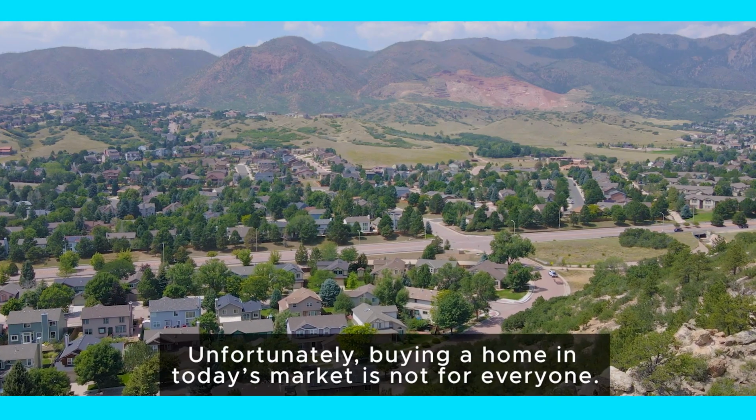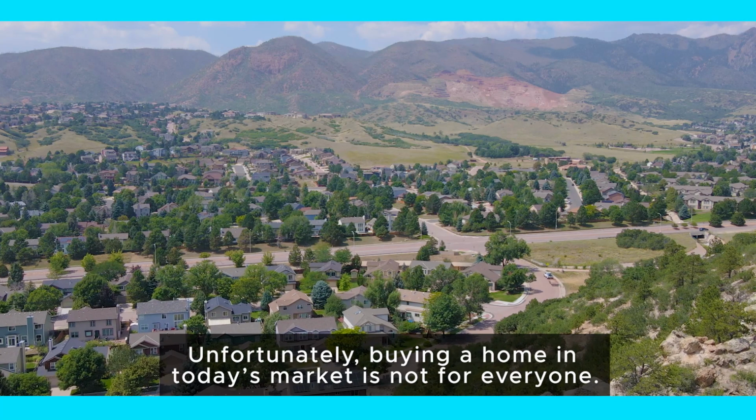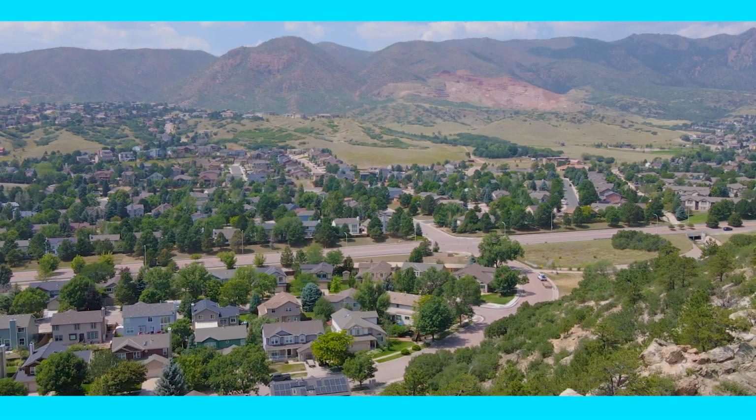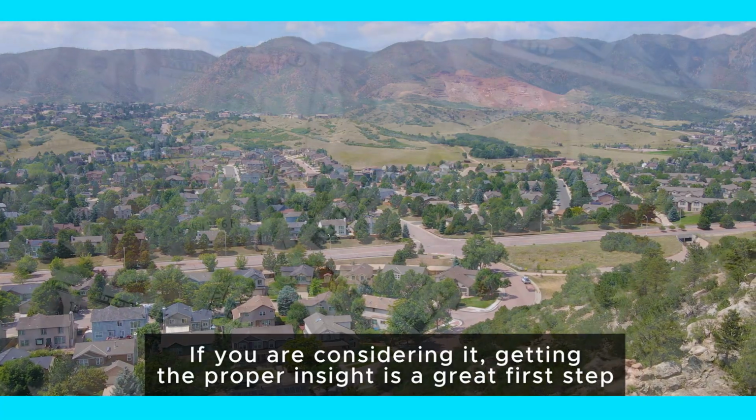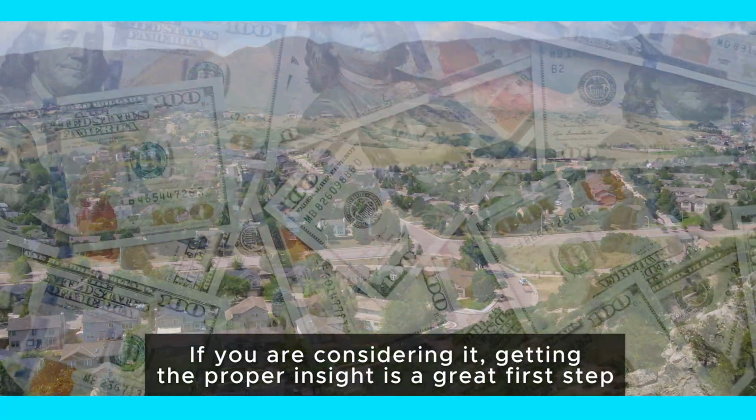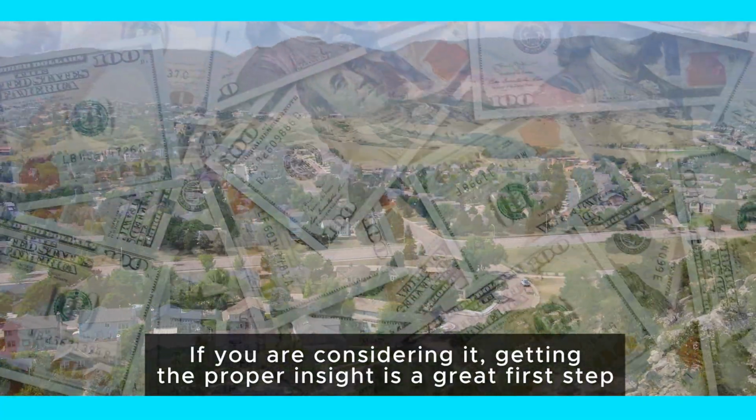Of course, buying a home right now in this market isn't for everyone. But if you're considering it, getting insight as to how much interest rates affect your monthly payment and affordability is a great first step.